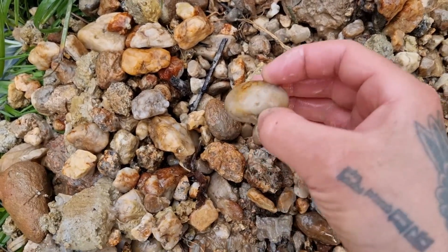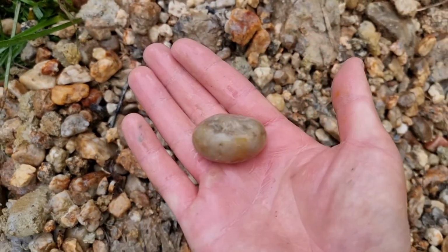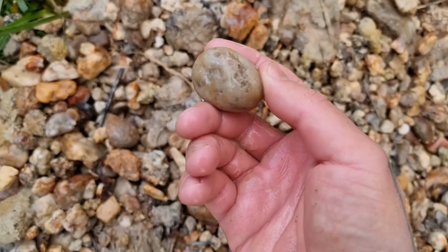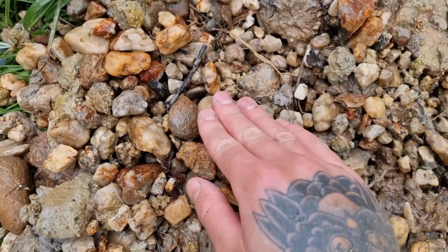Whilst this piece just here is a well-worn piece of quartz. This has been traveling for quite a while. And for it to be packed up in quantity, so there's a lot of these sort of pieces of quartz hanging around the same area, means that it is original ground.